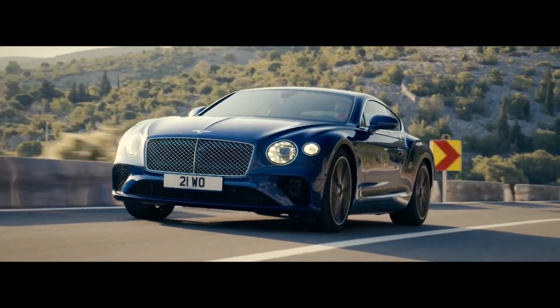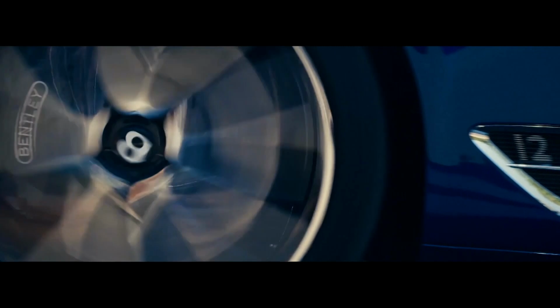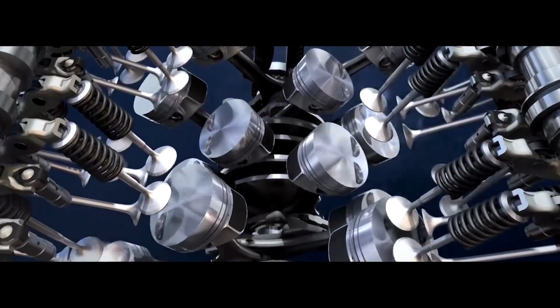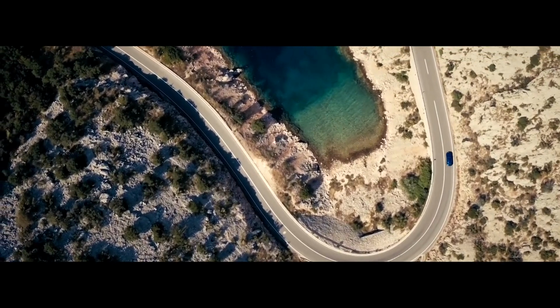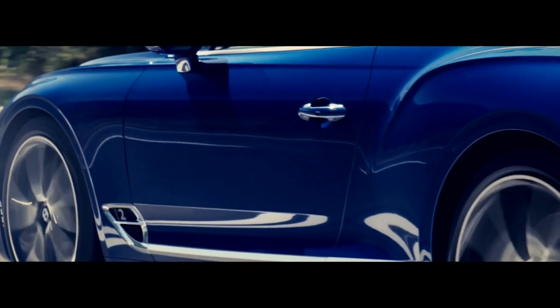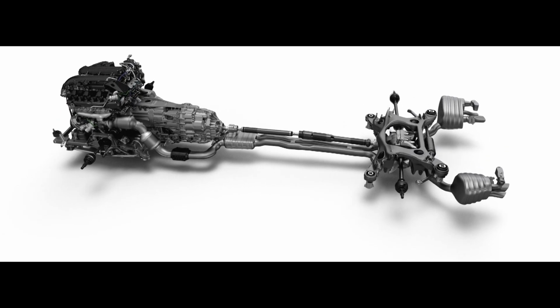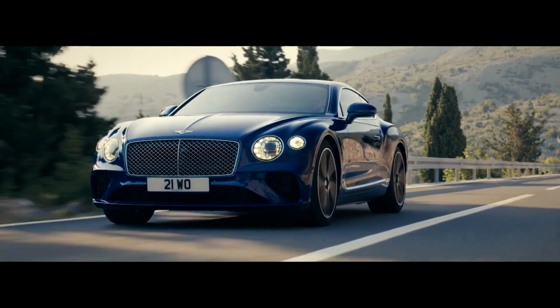The remarkable Bentley W12 engine has been with us for almost 20 years. Having first made its debut in a Volkswagen concept car, it has gone on to power Bentley's Continental and Flying Spur models since 2003 and made its way into the Bentayga a few years ago. Now though, the 6-litre W12's days are numbered. Bentley is moving towards electrification, but it wasn't about to let its iconic power plant go quietly.